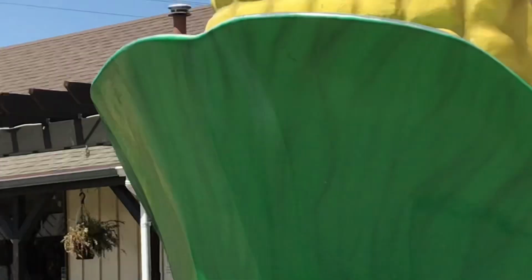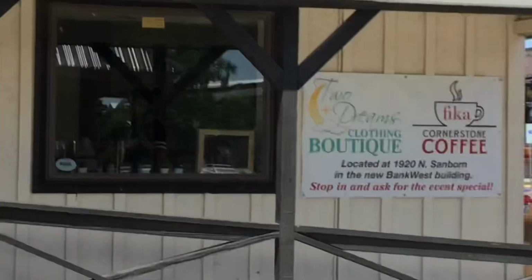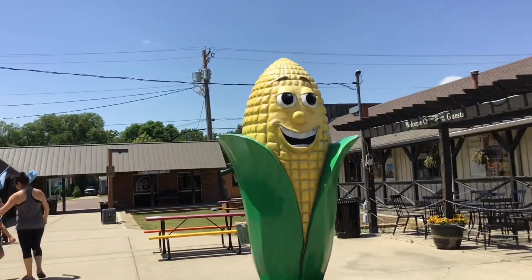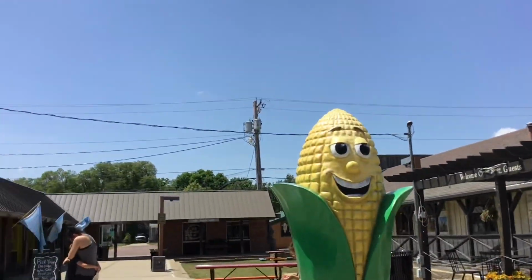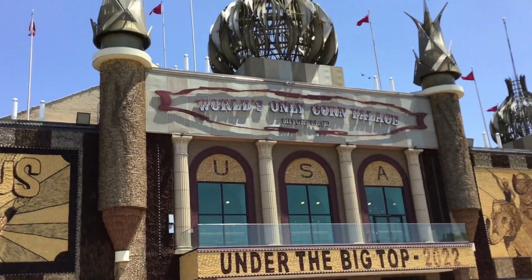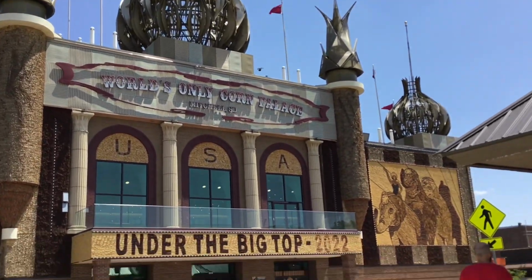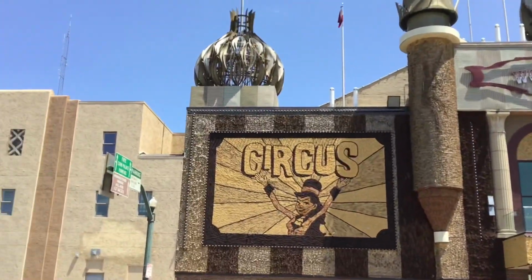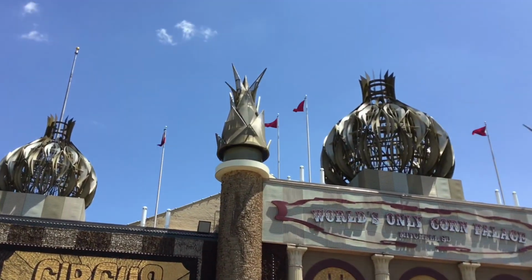We are in Mitchell, South Dakota at the world's only corn palace. Right now we are leaving it, but I wanted to take a video for you guys so you can see it. Here is a little corn in the front, and it's completely made out of corn. At the top, it says the world's only corn palace. And then there's a little bit of outside. It smells like popcorn on the inside.